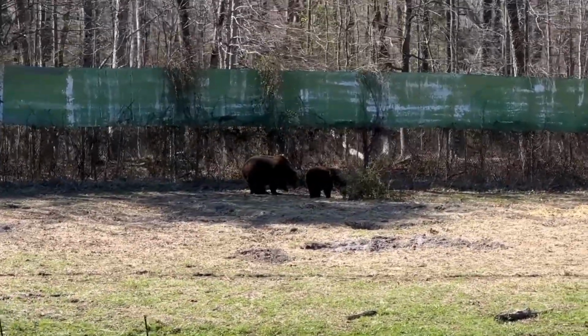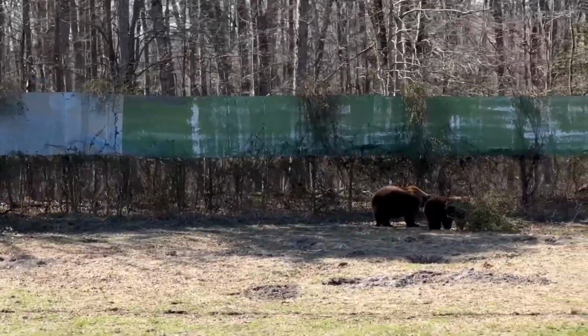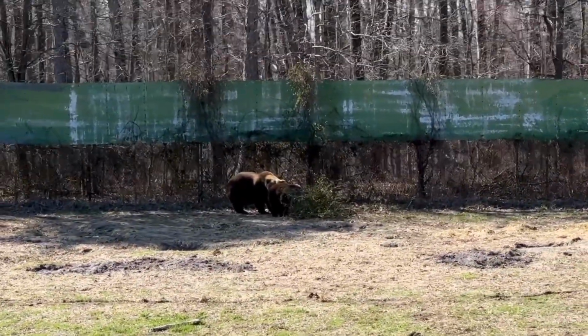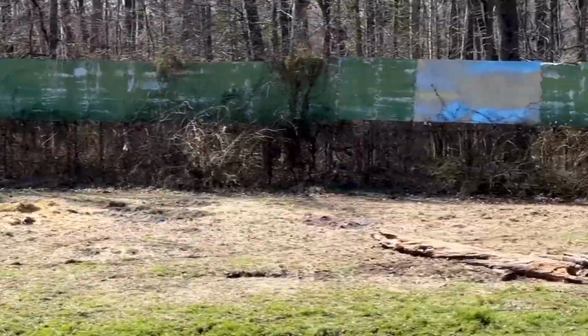You'll see them wrestling, playing across logs, swimming in the water, sometimes lounging by the hot tub that's up here. And of course, wandering around looking for vegetation. A lot of times they'll find berries, and they do come in all shades of brown. So you got this little blonde one, and he's got some that are really, really dark.